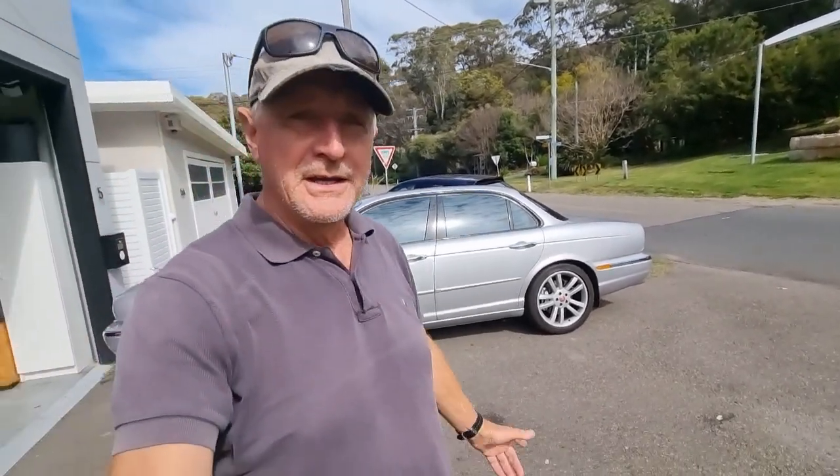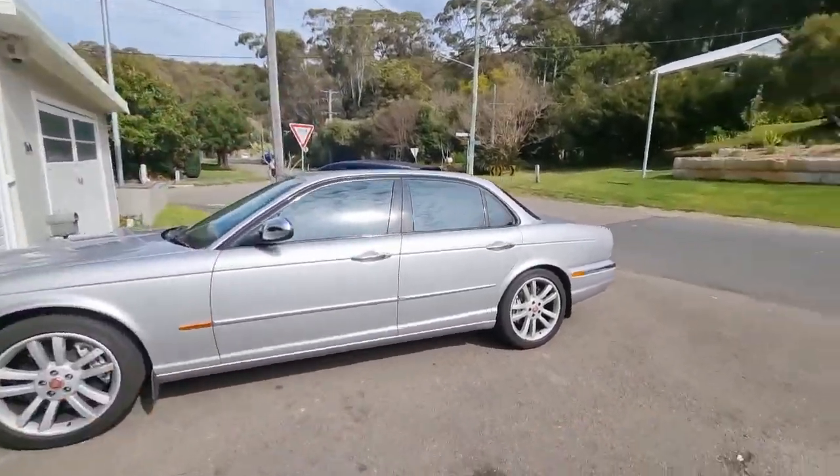It's now been a full 12 months since I purchased my Jaguar XJR X350. A lot of you guys online have asked the questions, can I do an update video of how's it performed over the last 12 months? What have I spent on it? What needs to be spent on it? And what has been spent on it in the past? So let's have a look at it and see if it was really worth it or not.